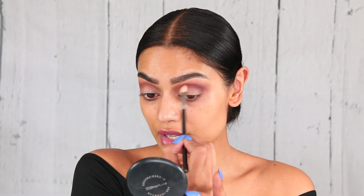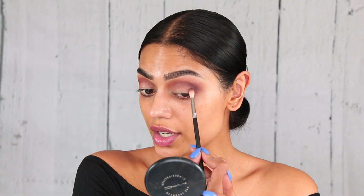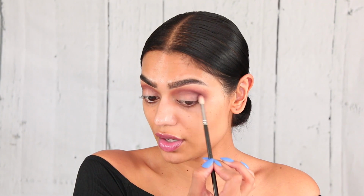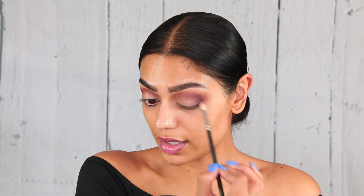And then I'm going to use that lighter shade on my eyelid. That's what I'm going for. Just gonna pat the darker shade a little bit on the outer part instead of blending, just to give me a little bit of that transition because we're gonna go in with that lighter shade on the eyelid.